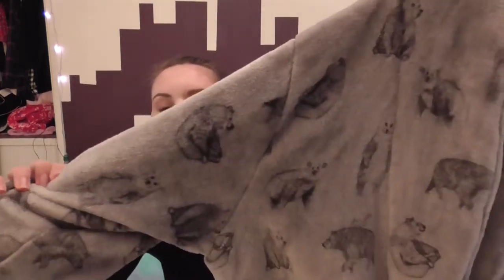Sticking on the cozy theme, another very important thing is a dressing gown, or if you want to call it a house coat, you do you. So yeah, this one is a long one and it's got this beautiful little bear pattern on it, and this one was from Next. I actually got this in an airport.